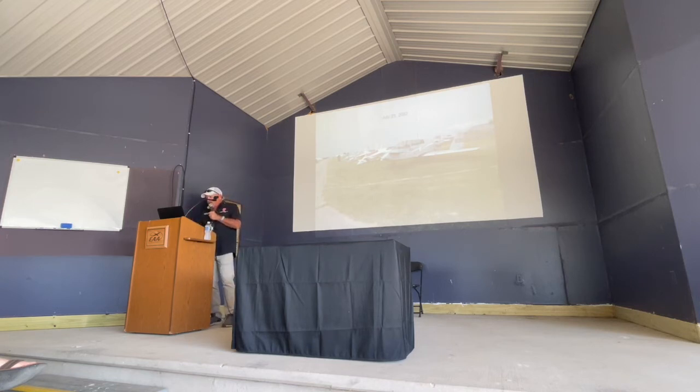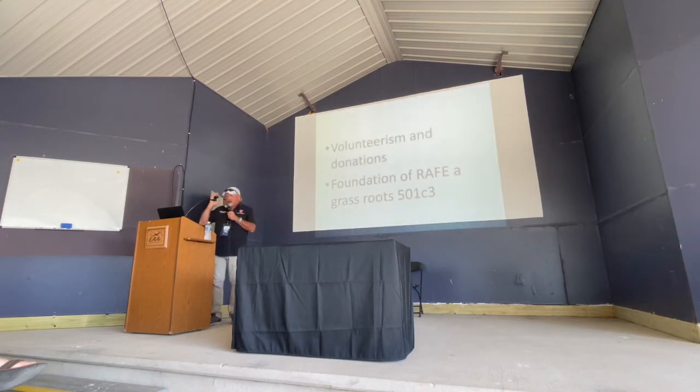As I mentioned before, RAFE is a nonprofit, a 501(c)(3). For us to make an airplane fly was huge, but what made it work is volunteerism and donation. We are as grassroots as we can be. Nobody in RAFE gets paid. I don't get paid. I've never got a dime on this. There is no money to get paid. That's one of my principles: we are a totally nonprofit grassroots organization.